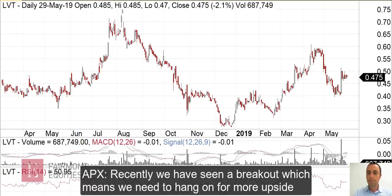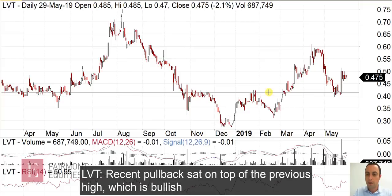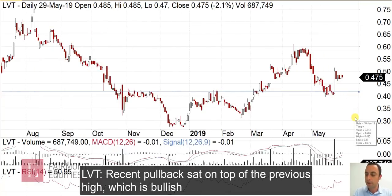Live Tiles. So a good run since the start of the year. What we've noticed though is the recent pullback on a weekly chart has pretty much sat on top of this high here, give or take a few cents. So that's actually a positive sign. Basically an Elliott wave, we've got wave 1, 2, 3, 4, and wave 5 would indicate a new high.